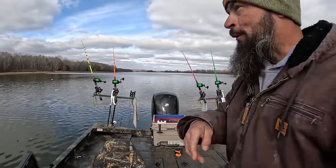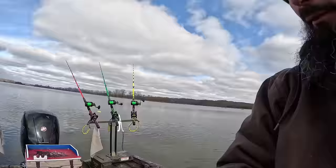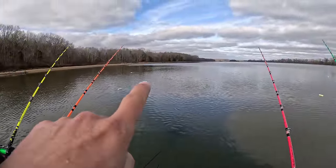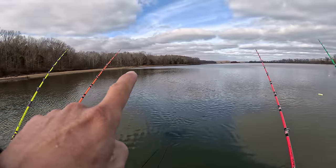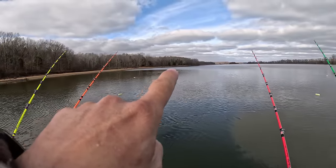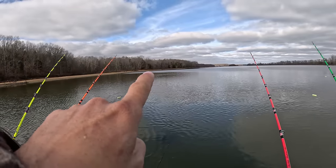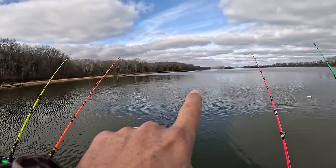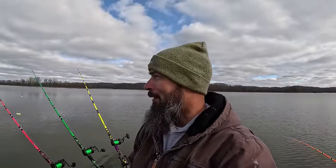Now the other thing I wanted to tell you before we got too far is, hopefully you can see it, right over there there's a rock point on the bank, and right before that was a mud bank, and before that was a rock point. So we come up on this rock point here, which actually comes out into the water, and as we were coming up over it is when I had the fish hit, and boy, you've seen the chaos.